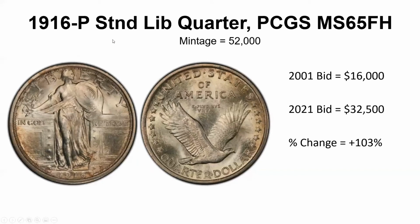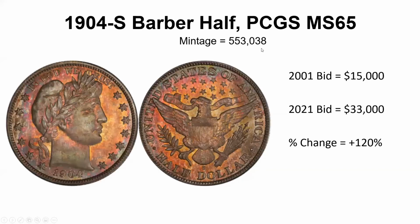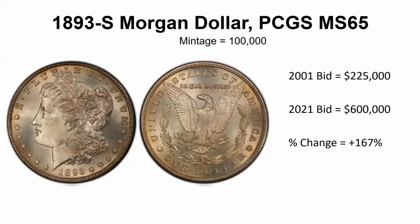Next in line, the Standing Liberty quarter, an impressive 103%, effectively doubling its price over those 20 years, at a mintage of 52,000. And then the Barber half, the stunning Barber half, which of course, if this particular Barber half came up for sale, I am sure it would sell for well above Gray Sheet bid, just due to that toning. But we're just going off Gray Sheet bid changes over the last 20 years. You can see it's up 120%, which is quite good compared to the overall coin market being flat.